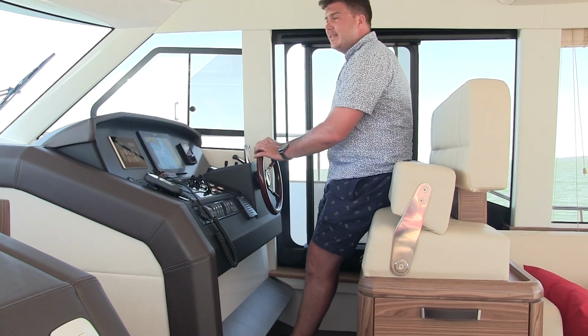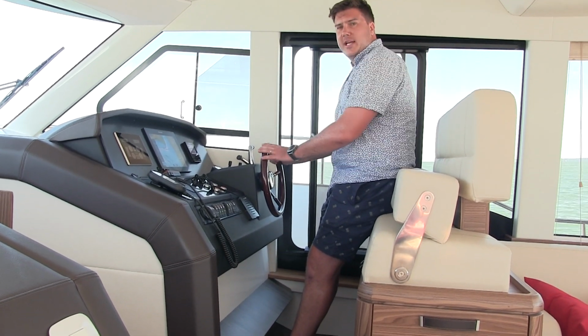And I like the driving position as well. It's really good down here because, as you can see, I can stand up here nice and comfortably, but this double helm bench also bolsters, so you can obviously flip it down and sit if you'd like to. You have really good ventilation from this door here, and although there isn't a gate right next to you, there is a boarding gate on this side, so the helmsman can be part of the crew and easily get out onto the deck and help with lines.